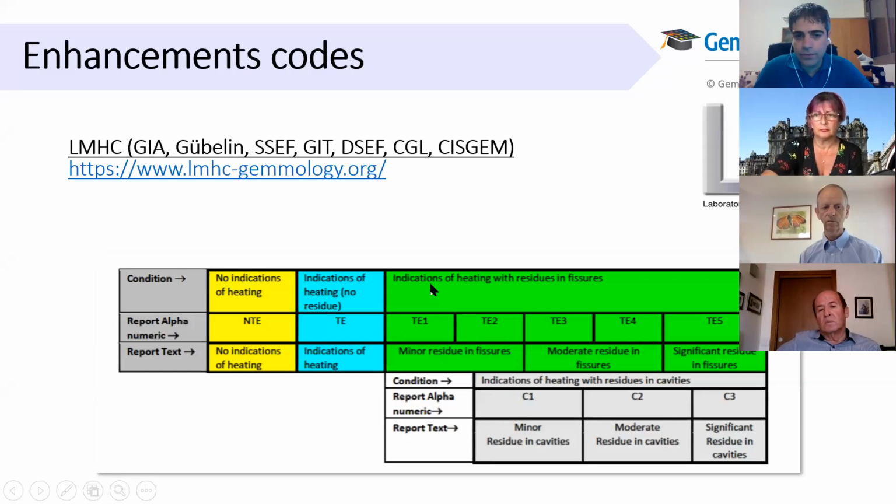Now, you can see here, for example, that once we have some residues and features that we will explain a little bit later, they are also adding a number into the code to give the exact amount of filler inside. They have the same codes also for oiling, for lead glass filling, for other gem definitions like Paraiba, Padparadscha, etc.